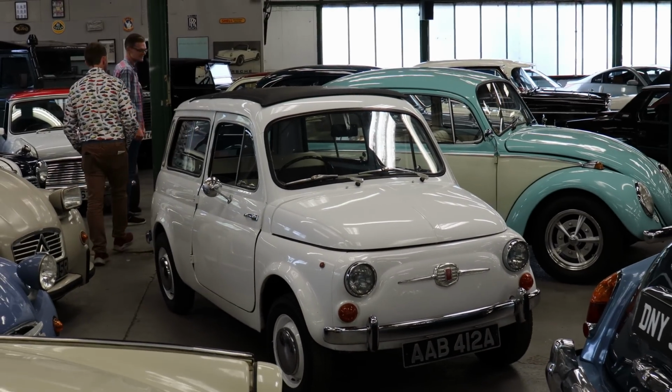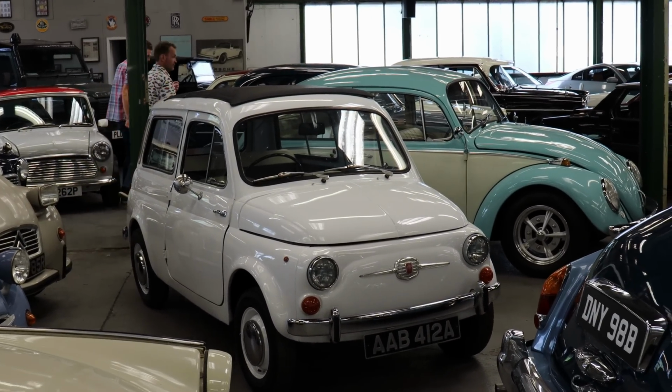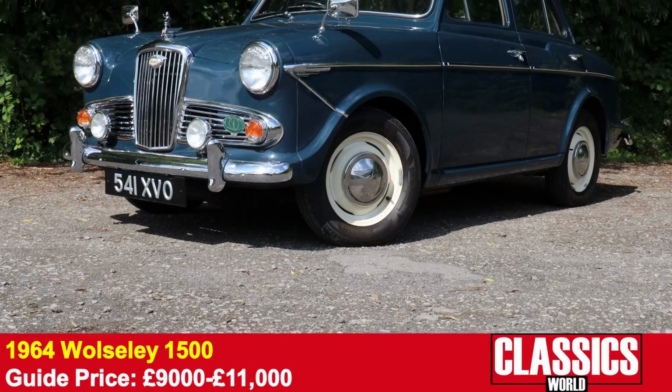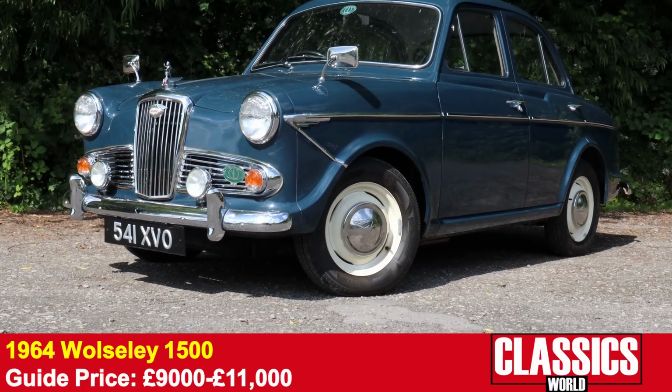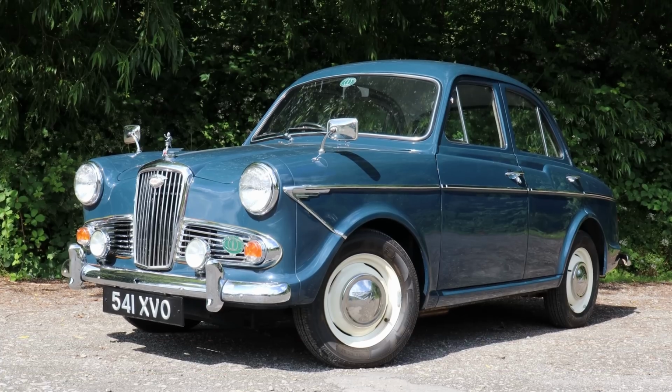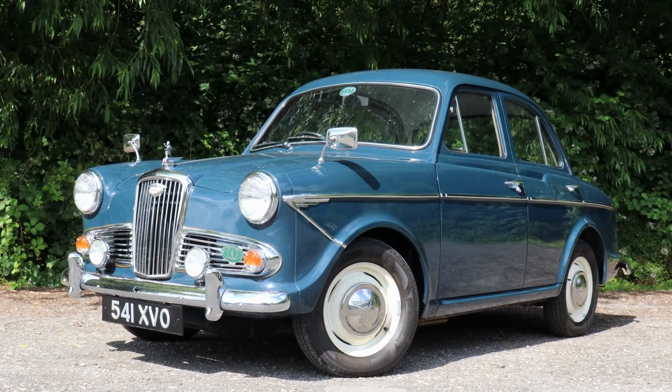Another blue classic that charmed you rather more. Wolseley 1500. You drove the Beetle, I drove this, the Wolseley 1500. Obviously, originally meant to be a replacement for the Morris Minor, but the Morris Minor was still selling really well, so BMC brought this out along with the Riley 1.5 B-Series engine. Absolute peach of an engine.